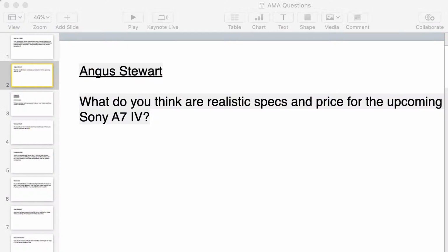Turn on Navigator, and the next question is from Angus. You really do need two monitors to do this. I'm getting all my screens mixed up. You should see my setup here. It's pretty bad.